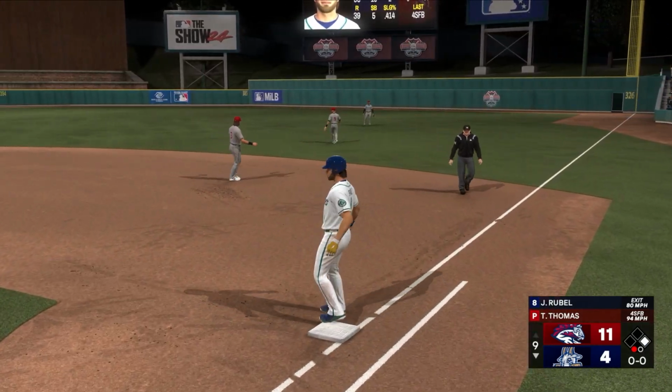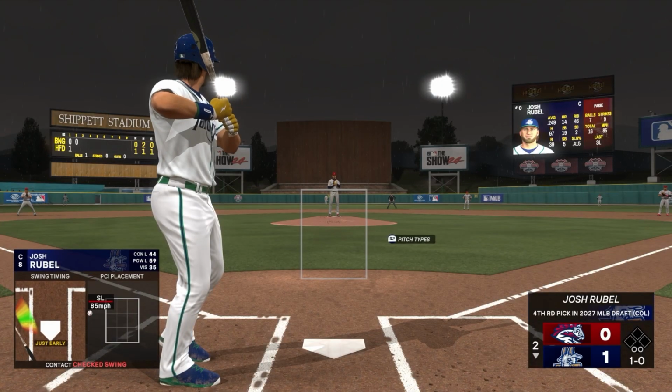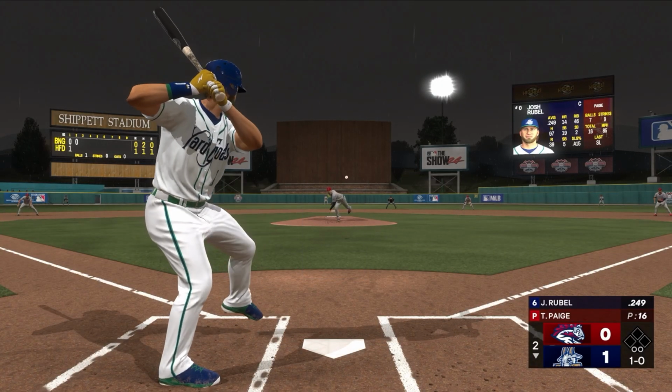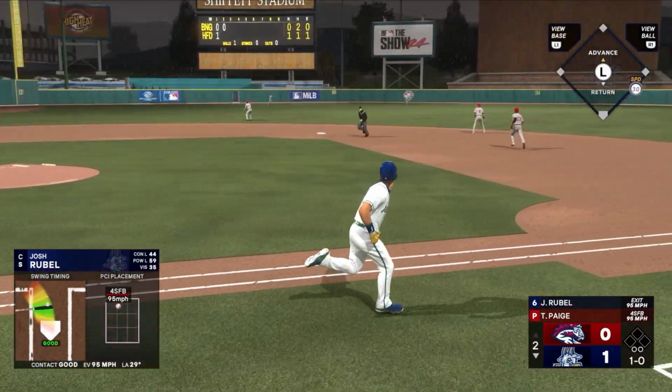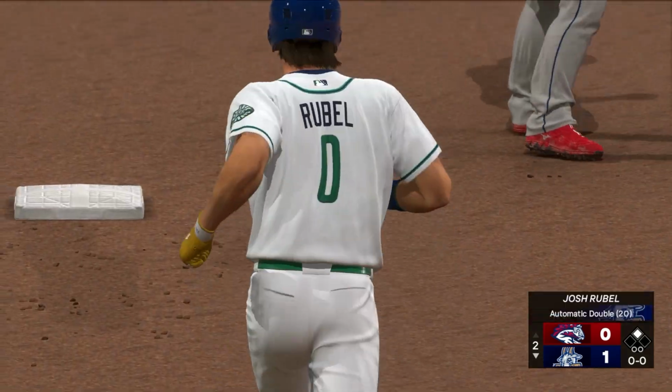Overall, over the time we were down there with Rubel, he went 5 for 14, did have 5 strikeouts, but did catch 6 runners. He had a home run, a run scored, 2 RBI, a double, and did get caught stealing. I don't know why anyone would have him stealing. I might have to fire our Double-A manager.